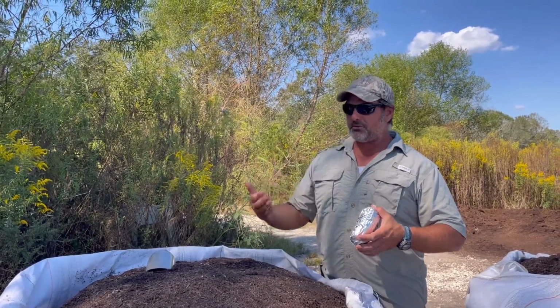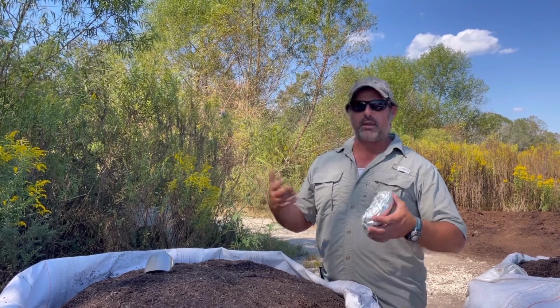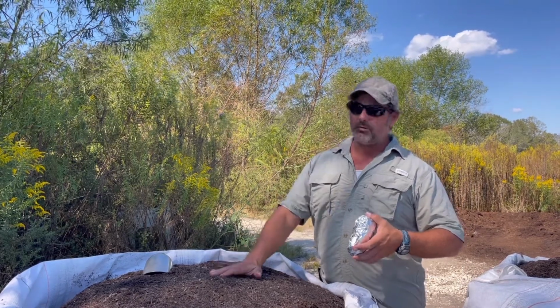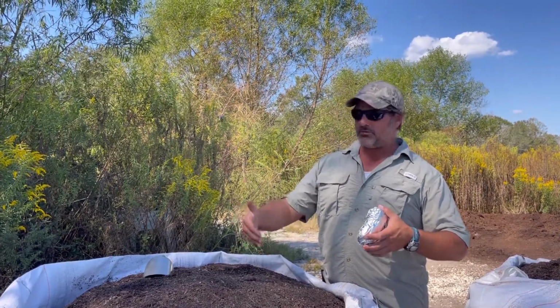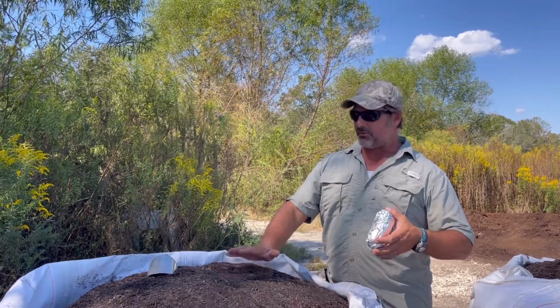That's why when you hear stories about compost piles catching on fire, spontaneous combustion, that is a real thing. So something to be concerned about. And even in small piles, if you mix it right with the right ingredients and the right moisture level, you can get thermophilic or hot composting with a small pile.